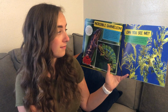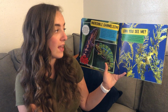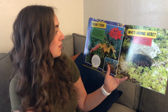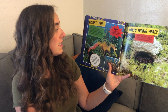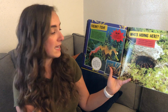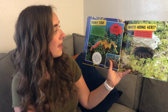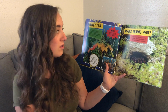Can you see me? What can you spy in the seaweed? This master of disguise only lives in the shallow seas around Australia. It's a freaky fish. This bizarre fish is a leafy sea dragon, a close cousin of the seahorse. It's perfectly camouflaged to hide in the seaweed where it lives, feeding on tiny shrimp. Male sea dragons look after the eggs. They keep them under their tail until they are ready to hatch. Sea dragons and seahorses are not strong swimmers.